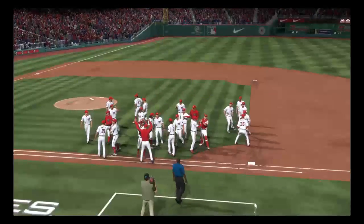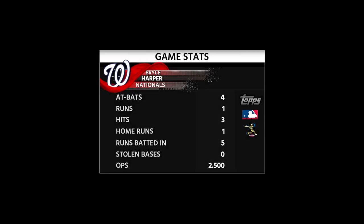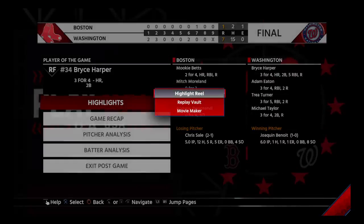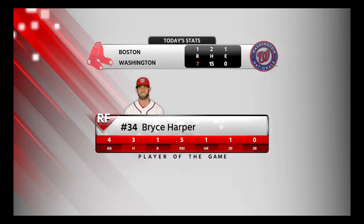One more look at the final line score there to see the great pitching performance that led his guys to the victory. And fellas, when you're on the big stage here at the World Series, you want to make sure you bring the A game. And this man right here certainly did. He's our top player of the game. And Matty.